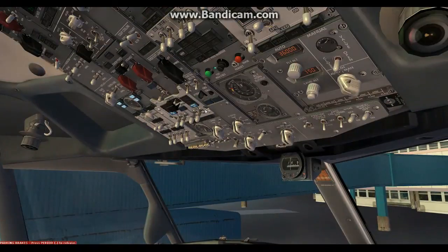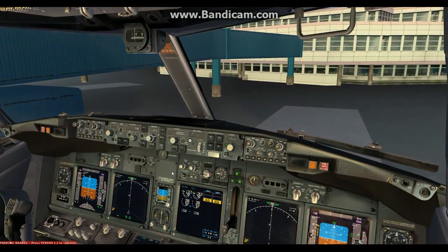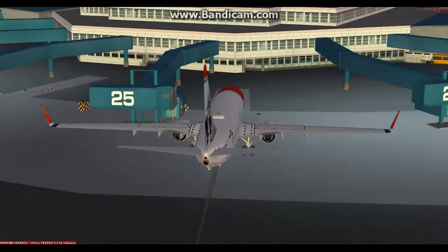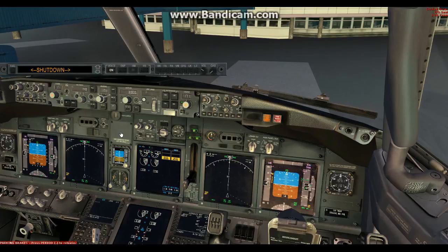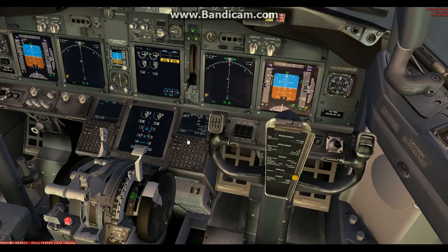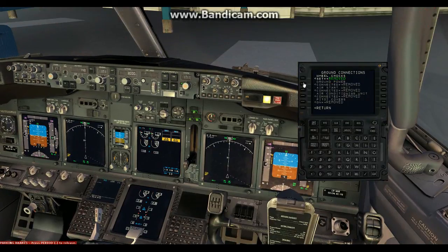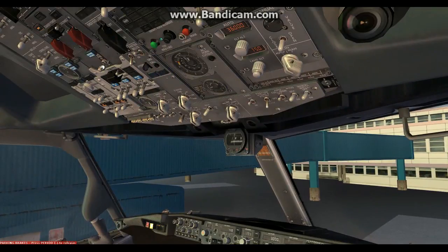Cabin crew, disarm slides. Okay, so here we are. I'm ready for shutdown. Engines are shutting down. I'm gonna go through the shutdown checklist. Connect the... Captain, all flights disarmed. Okay, thank you. Connect the ground power unit.